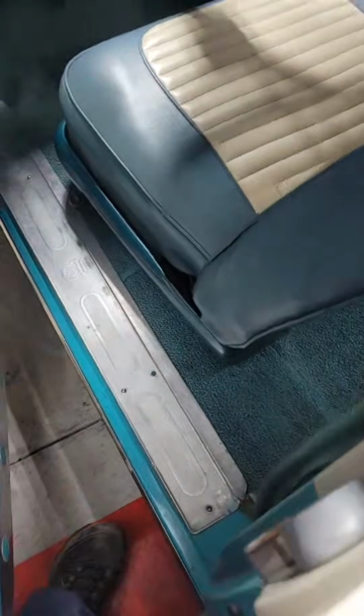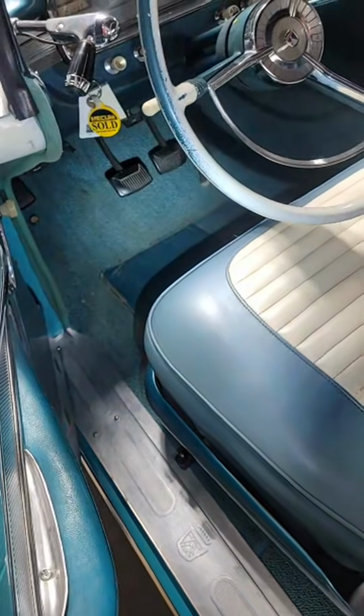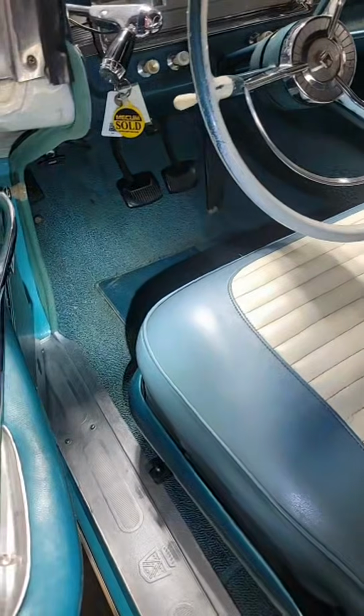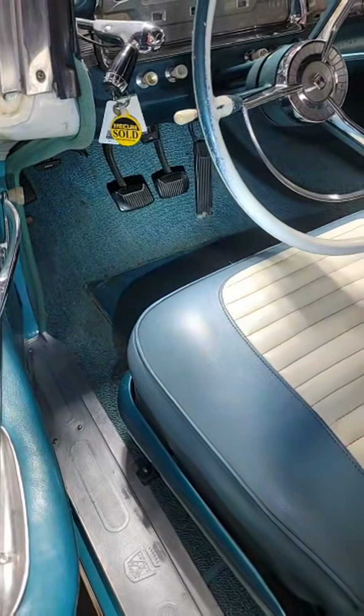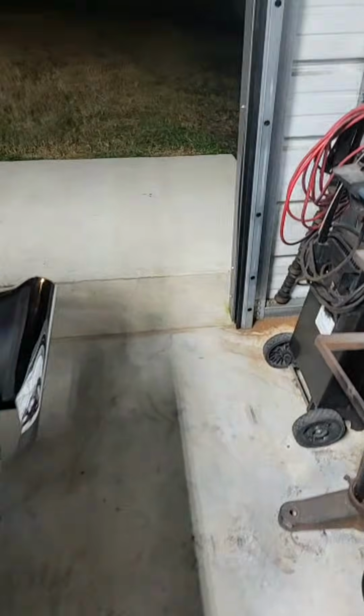I mean, it looks all right. You don't want to know what's underneath that carpet. Got that man pedal in it, though. What's underneath that carpet is a lot of rust and a lot of holes.